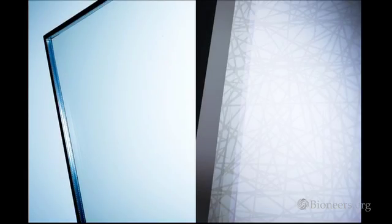So a product in Germany called Ornolux has replicated that and put UV reflectors into windows. This is a window as we would see it. This is a window as a bird would see it. And it reduces bird strikes by 70%. So if it's fully implemented, that'll save up to 700 million birds a year.